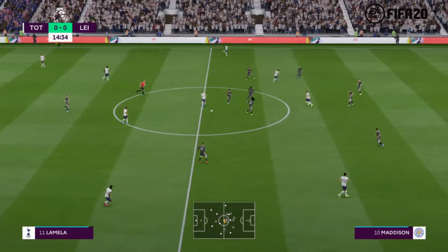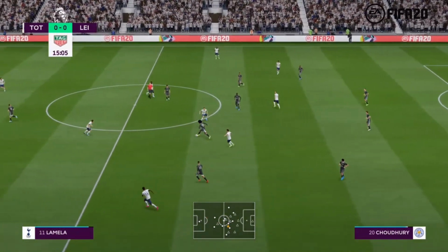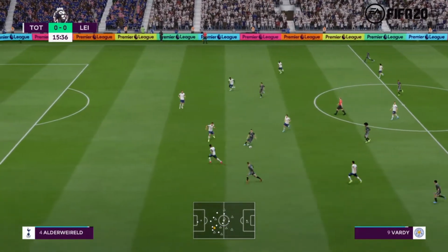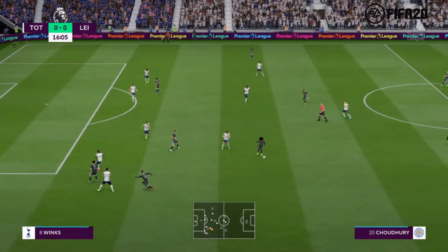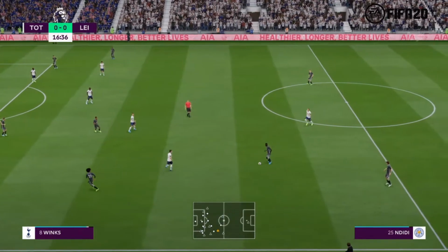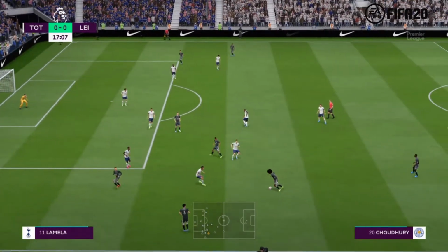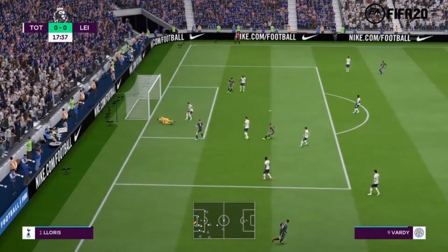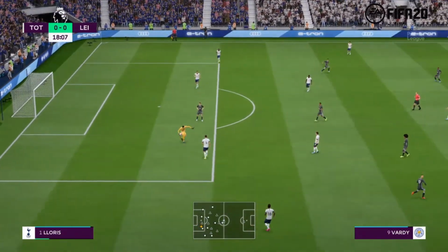Eriksen. Eric Lamella. Trying a bit too hard, trying to force the pass, and it went straight to an opponent. James Maddison. Game still level, but the pressure might be counting. Ndidi. Tielemans. He's got good support in the middle if he gets his cross in. He's got it in behind the defenders for the attacker to chase. Comfortable for the keeper.